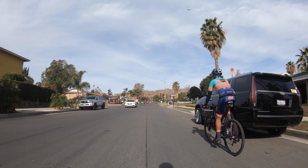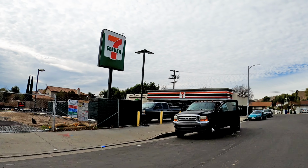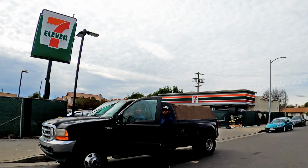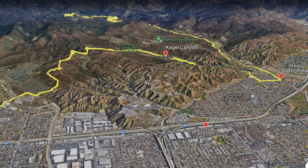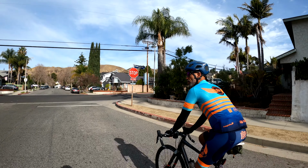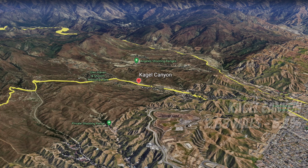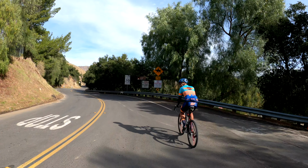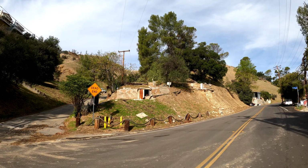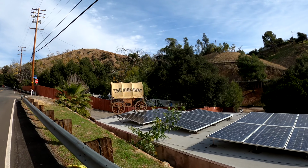We started out in the Lakeview Terrace area, near the 7-Eleven, strangely embedded within all this residential. Instead of taking a more direct route up Foothill Boulevard, we decided to go into the foothills, up one of the most unique areas of the valley, Kagel Canyon. It's a 2.5-mile climb, averaging a deceptive 5%, taking you through this out-of-the-way neighborhood where part of the allure is its seclusion.